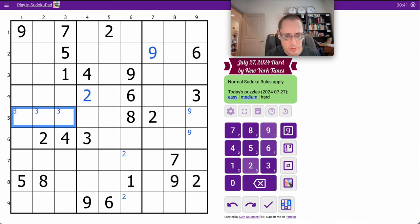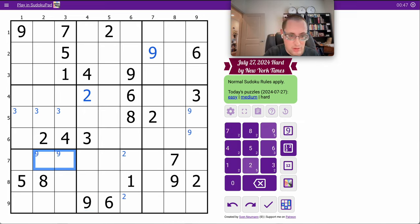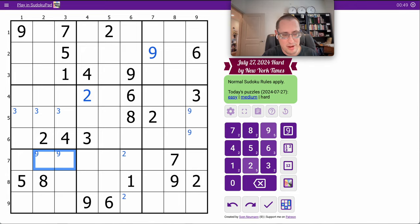On the bottom rows, 7, 5, 8, 1, 9, 2, 9, 6. Okay. These two nines, interesting. I have a possible setup on an X-wing of nines coming. Five is the only thing I get from the left three columns. In the centermost three columns, two I already placed. Six actually goes there.